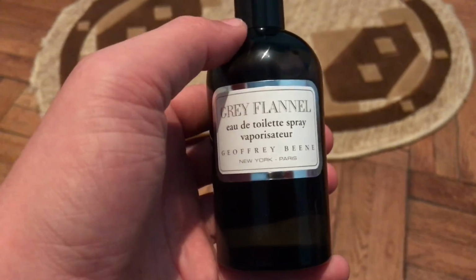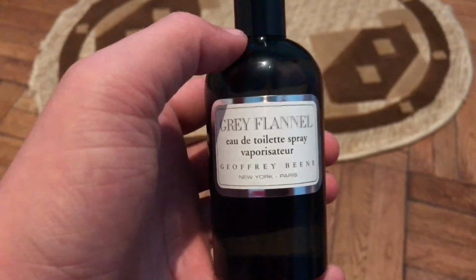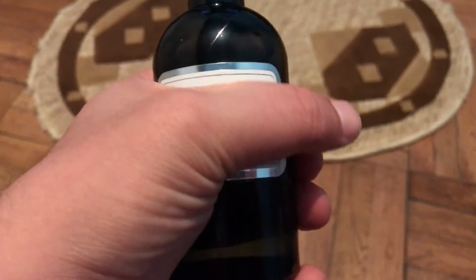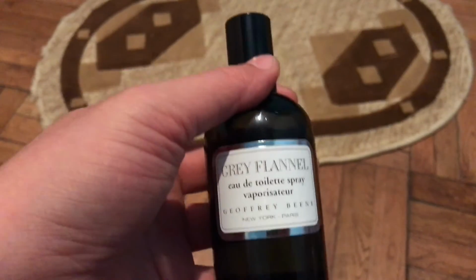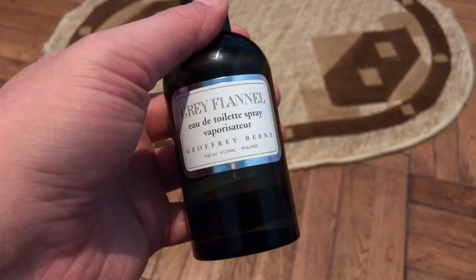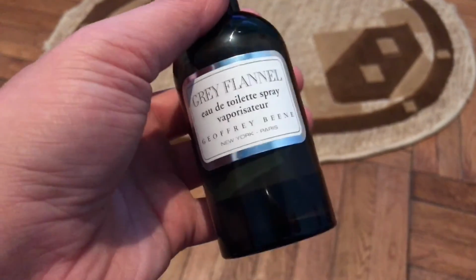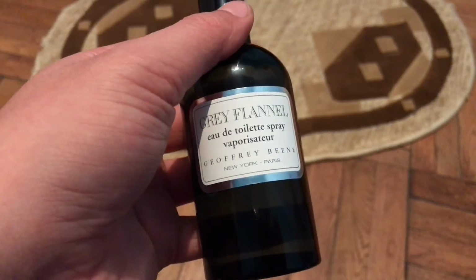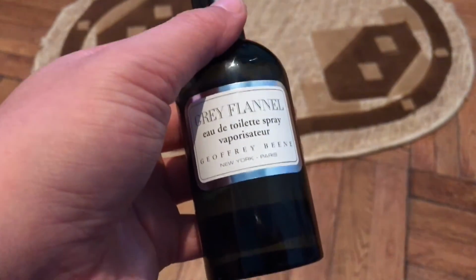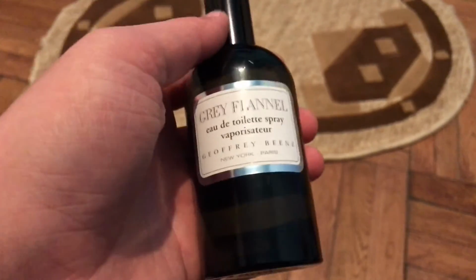So compared to Grey Flannel, which is very potent and I would dare to say obnoxious, and it's inducing a lot of headaches, at least to me, Van Cleef & Arpels is a lot more, let's say, wearable. Age group, definitely not for younger crowds. This is a 35, 40 years old and up fragrance. If you feel brave enough, you can try it if you're younger than that. But I highly recommend this fragrance for men that have already passed the 35-year-old mark. It's a classic powerhouse, powerful scent.